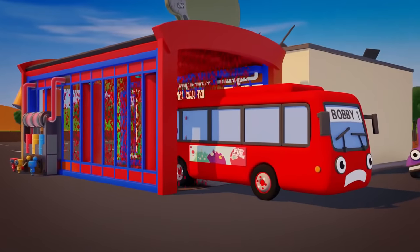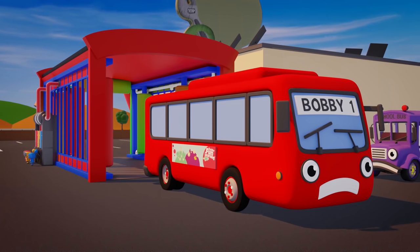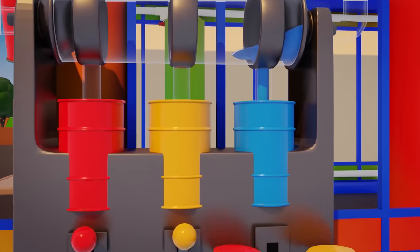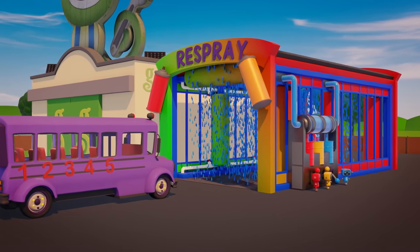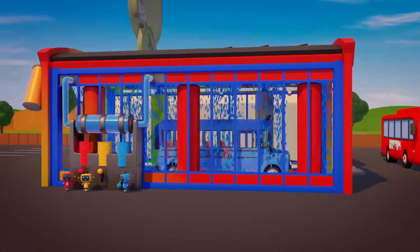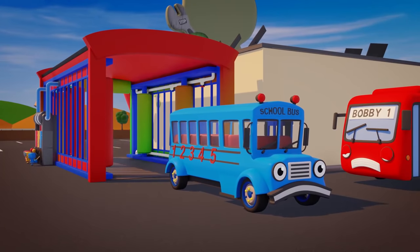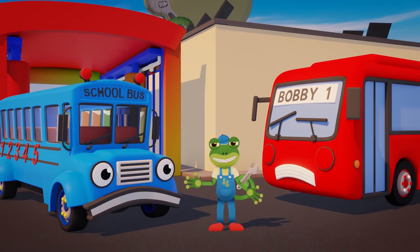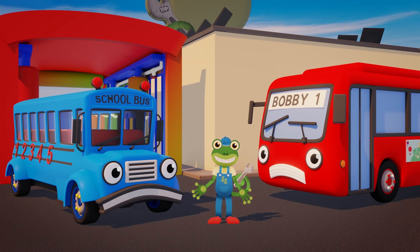Bobby should be purple, but you've set the paint to red. I don't think you Mechanicals know what you have to do. Sammy should be yellow. So why did you choose blue? Bobby should be purple. Sammy should be yellow. Let's give this one more try.